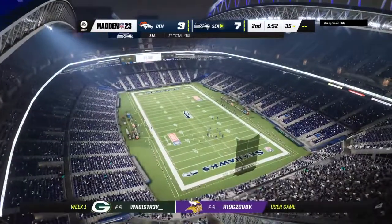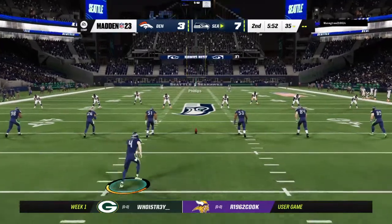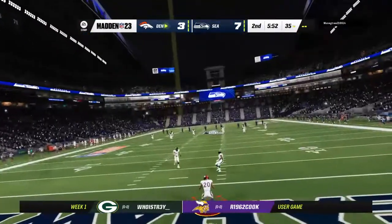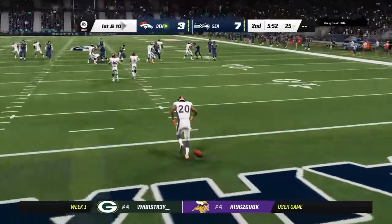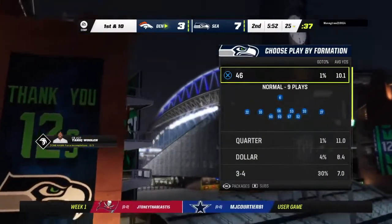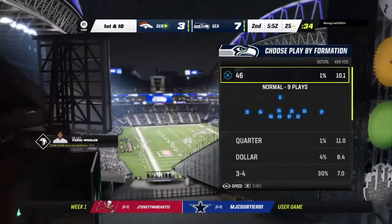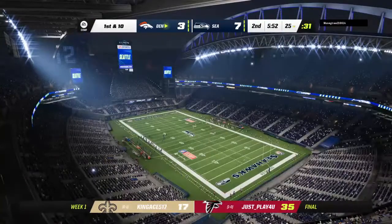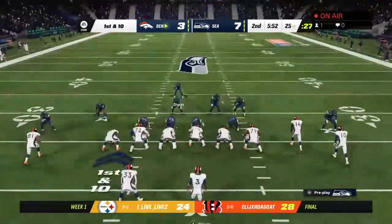The extra point by Sly is up and good, and that makes it a 7-3 lead. The kick unit for the Seahawks out there on the field, and we are ready to rock. Phillips, he's not going to bring this one out, so they will begin the drive at the 25. The Broncos onto the field, ready to start their next drive.